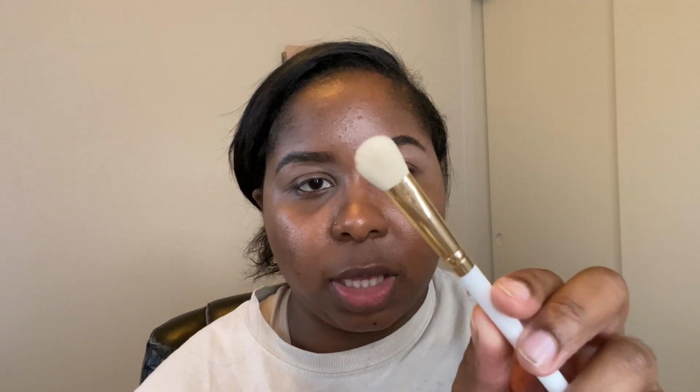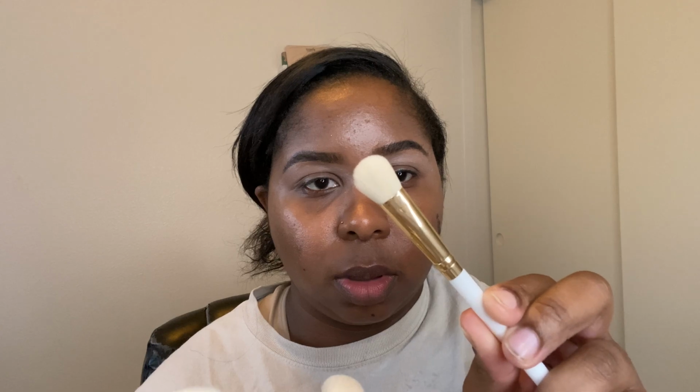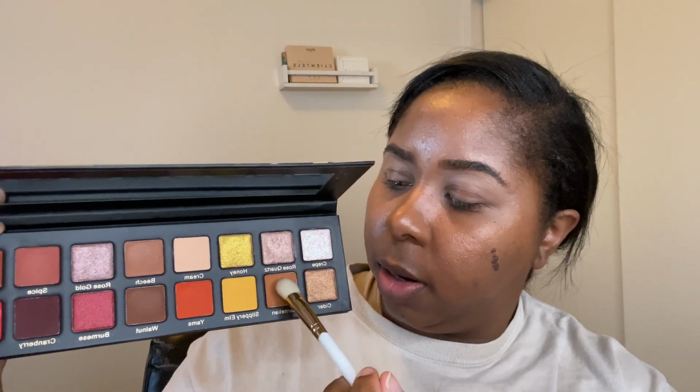I'm gonna start off with this fat blending brush. I'm actually going to dip into Carnelian right here, and I am just going to tap that. Oh my God, that is pigmented.